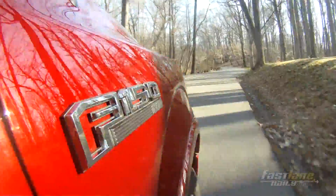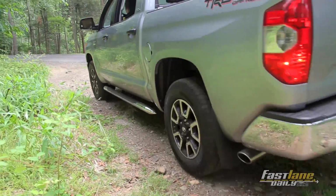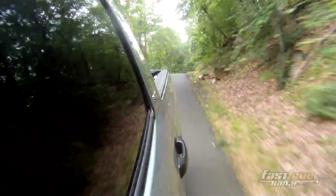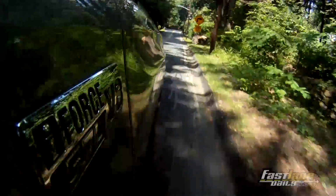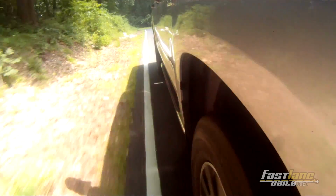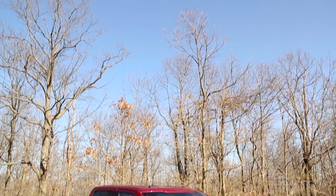The one issue I noticed, which I had the exact same problem with the Tundra, the off-road tires dislike cruising on the highway or going faster than about 40 miles an hour. They seemed to hunt for a smooth line, and I needed to make minor corrections to keep the truck tracking straight. I initially didn't notice it, whereas in the Tundra it was immediately apparent. But it's something to consider if you're looking at the off-road package.